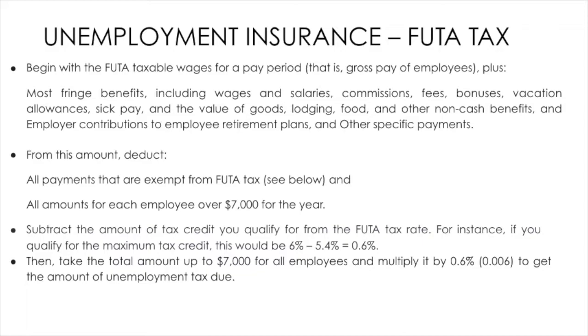Then subtract the amount of tax credit you qualify for from the FUTA tax rate. For instance, if you qualify for the maximum tax credit of 5.4%, then your effective FUTA tax rate will be 0.6%. Then take the total amount up to $7,000 for all employees and multiply it by 0.6% to get the amount of unemployment tax that is due.